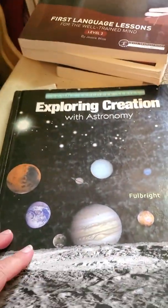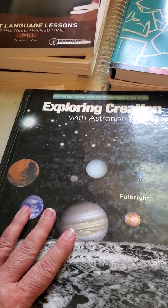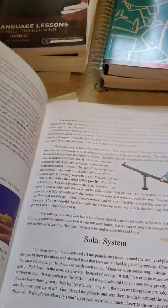Our science this year, we're using Apologia, Exploring Creation with Astronomy. Again, this is one we've already started on. She really, really likes it. So if she likes it, that's what we're going to go with. It's laid out visually really nicely, very colorful, lots of pictures.